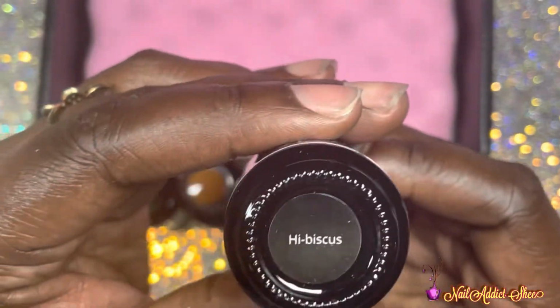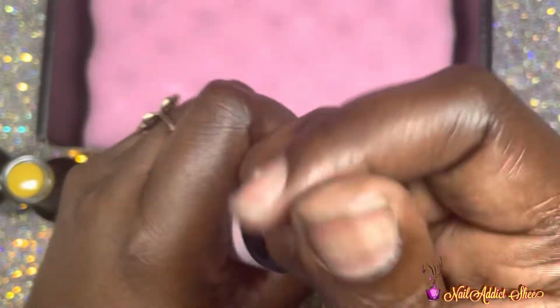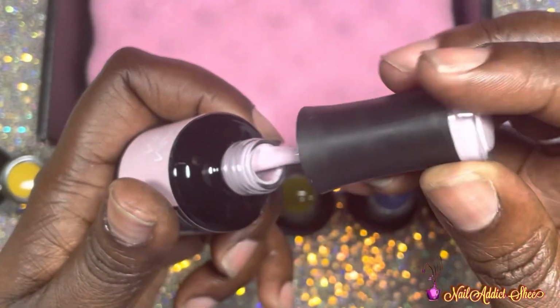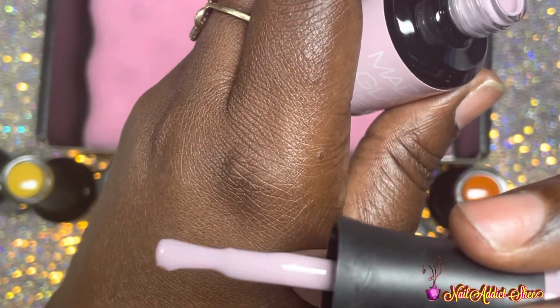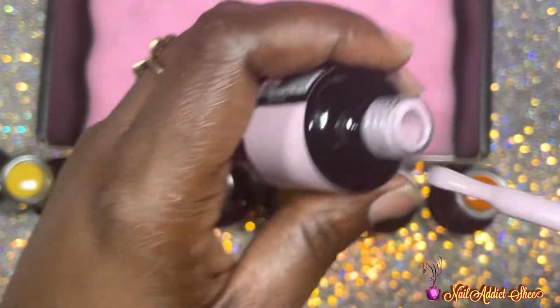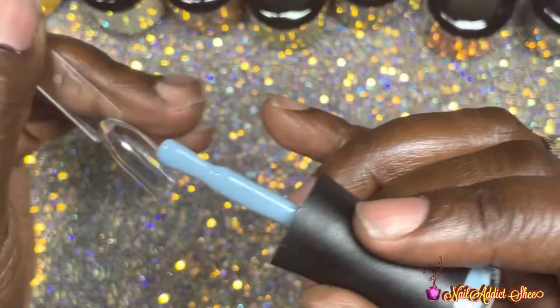And then the last shade here is Hibiscus. Not only is this tone extremely on the Barbie core trend side, but it's also the perfect pop. So it definitely reminds me of hibiscus. It's just a really soft, pretty pink. And those are all of the shades.